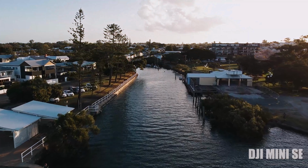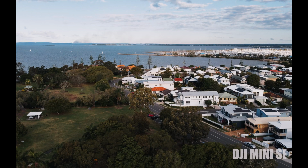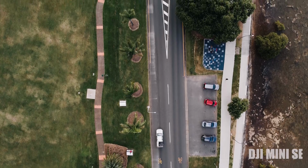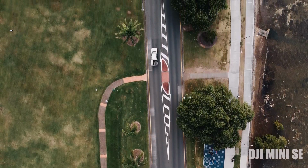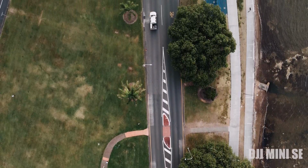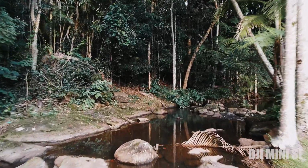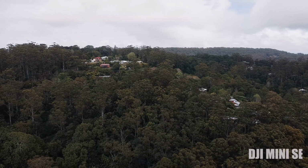You're getting 2.7K video out of this drone, 12 megapixel stills. It's got a flight time of 30 minutes, even though you're probably getting about, let's say, 25 minutes. Wind resistance of level 5, which is improved over the Mavic Mini, which this guy's replacing. The Mini SE is replacing that original Mavic Mini. And you're getting, like I said, that level 5 wind resistance. So it really can handle lots of different wind conditions, and it does a great job when it does it.